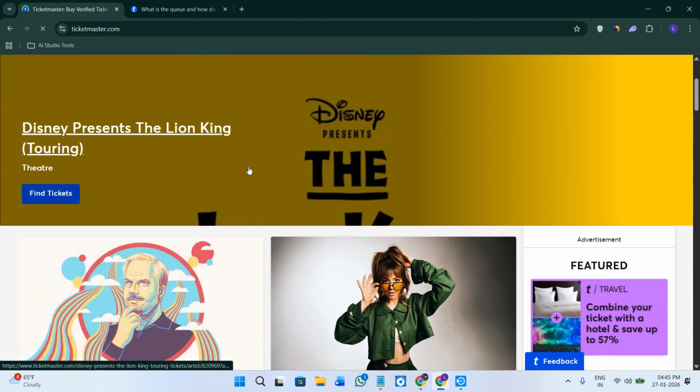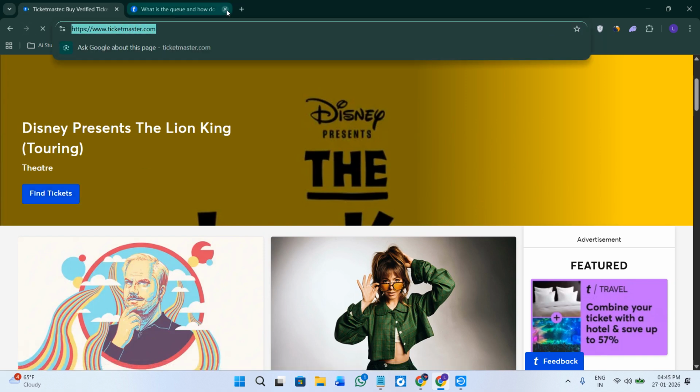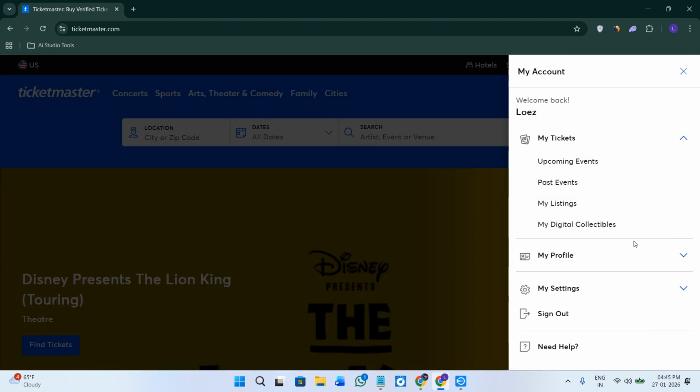So first of all, you need to prepare your account before sale time. In order to do it, first of all, come here on ticketmaster.com. Over here, simply log in to your account if you haven't already. Now make sure that you are doing all of these steps 15 minutes before you are going to purchase the ticket. So here on this page, click on the option of My Account.